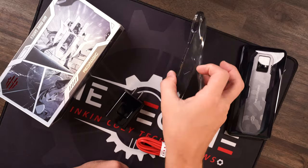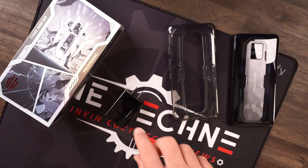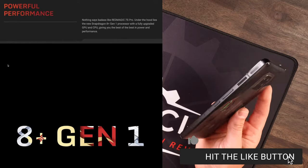In your box, you get the case here. There's actually a screen protector already applied onto it. You get your charger and then your USB-C cable. So again, I'm not gonna sit here and ramble off a whole bunch of tech specs. I'm gonna talk about it in my hand.